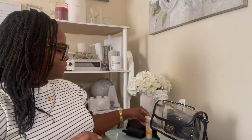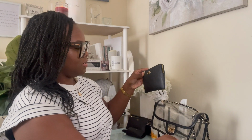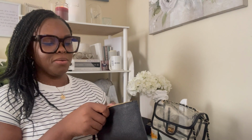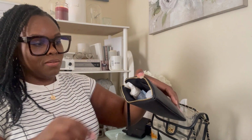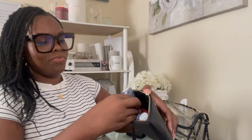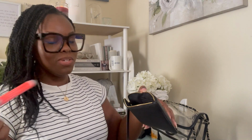So we have that. And lastly, we have our large corner zip cross grain leather gold hardware stuffed to capacity. As you can see, we have our Crest breath spray, a pen. We have some paper towel because it's hot and chocolate melts. We have some Kleenex, hand sanitizer. We have our AirPods, another pen, and our Tide to Go pen because I was determined to keep this cream and black striped dress clean today.